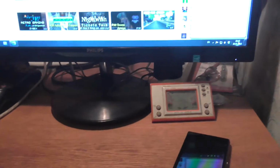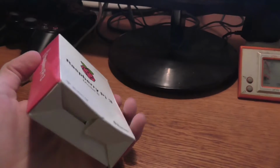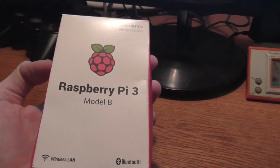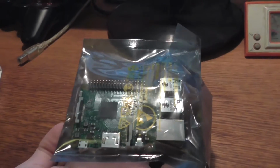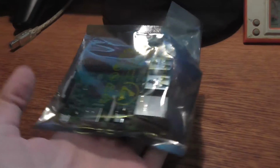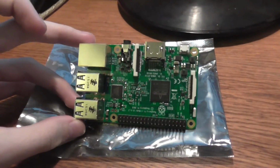So yeah, I'll unpackage it. I already have opened everything, so I don't have to cut anything at all. As you can see, it's kind of squished, but it looks okay inside. So, Raspberry Pi 3 Model B. It's kind of difficult to open with just one hand, that's it. Of course, that is not everything, but nice beginning. And yeah, that's the board itself.